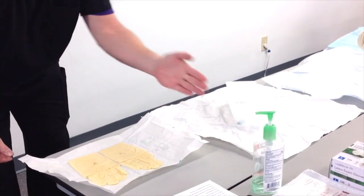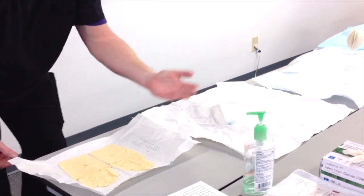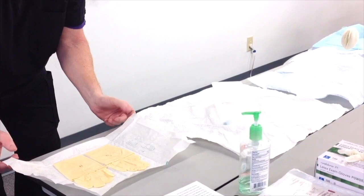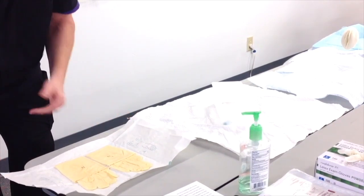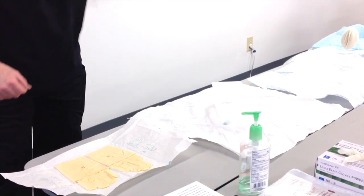Try your best not to let your hand rest over this right here. Try your best not to do that. You should have plenty of room to open up and establish your sterile field here and have everything set up in a manner to where you'll just flow right into the patient.